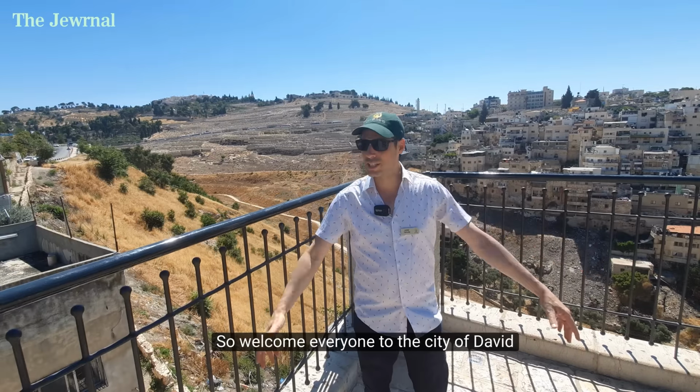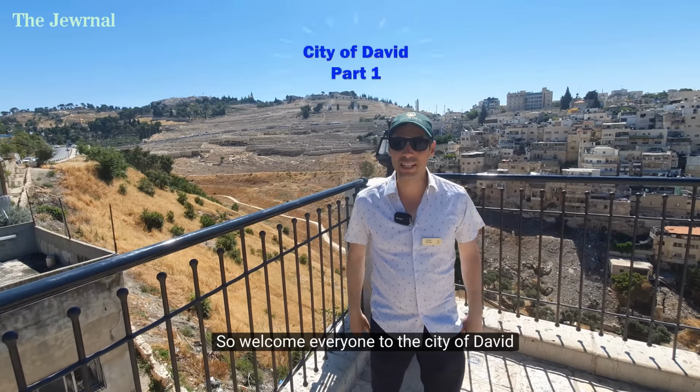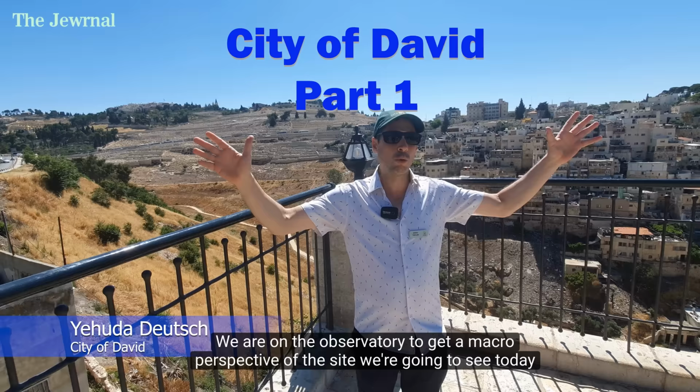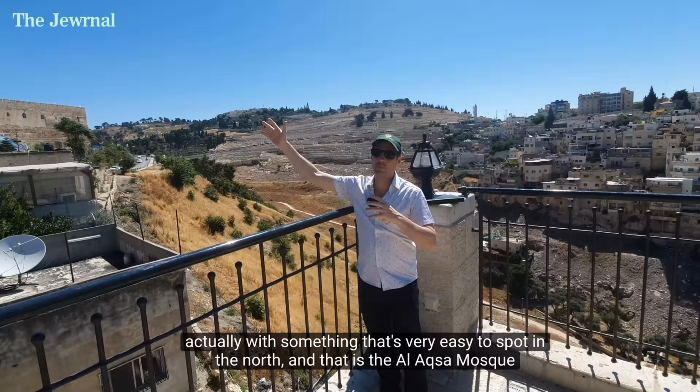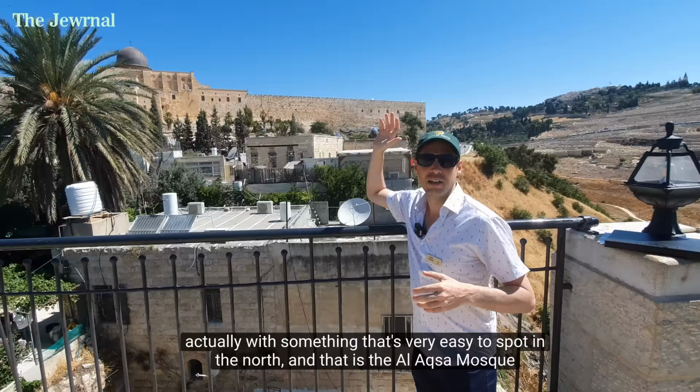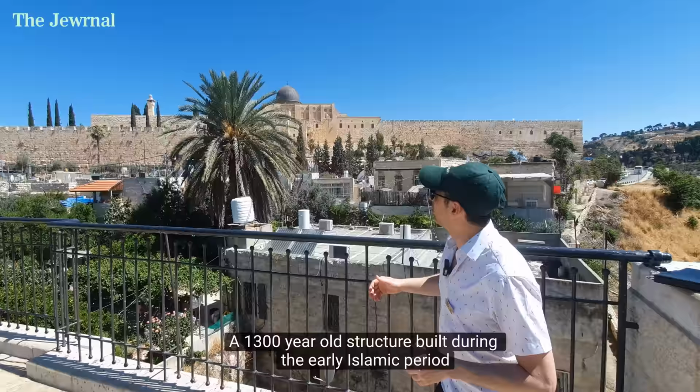So welcome everyone to the City of David. We are on the observatory to get a macro perspective of the site we're going to see today, get to know a little bit about our surroundings. And we're going to start with something that's very easy to spot in the north, and that is the Al-Aqsa Mosque, a 1,300 year old structure built during the early Islamic period, shortly after the Golden Dome was built.